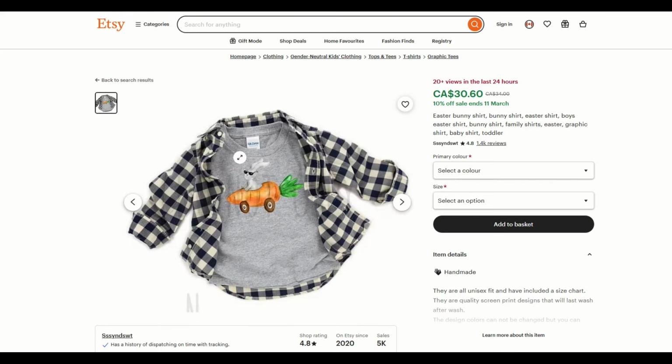Here's another one. This has no words on it. This is a 20 plus views in the last 24 hours. Again, a pretty good price point, Easter bunny shirt. And you can see the keywords here, Easter bunny shirt, Easter shirt, boys, family, graphic, baby, toddler. So make sure you've got your keywords in your listings and you'll get some eyeballs on your products.